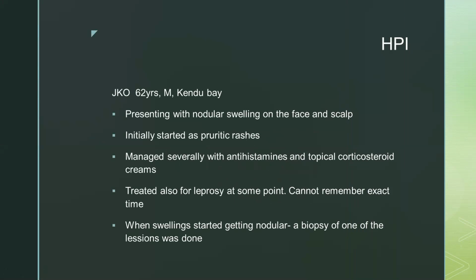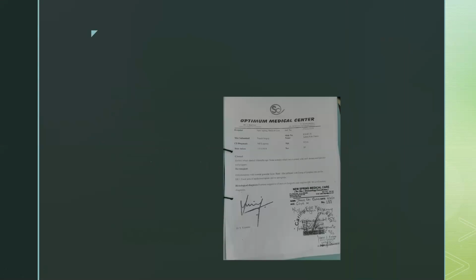The swellings have been there for the last 3 months. The result of the first biopsy showed features suggestive of mycosis fungoides, and it required immunohistochemistry to confirm the diagnosis. So, the next slide.